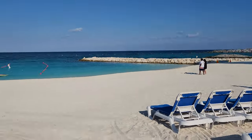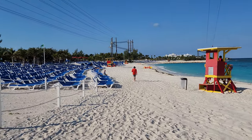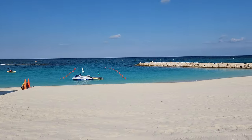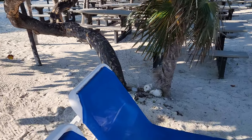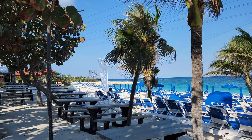One of our favorite locations on this island is all the way down. It's quieter. There is a bar over here and a food truck. A food truck. And it's just peaceful. We found our location right next to this tree, so we get some shade all the way at the end next to the bar and the food truck.